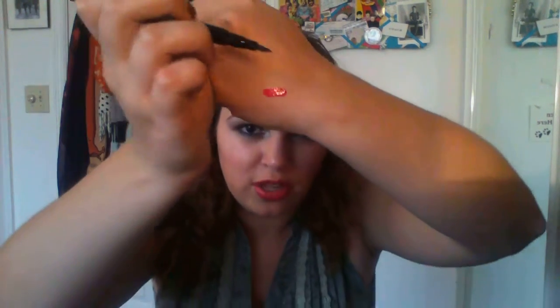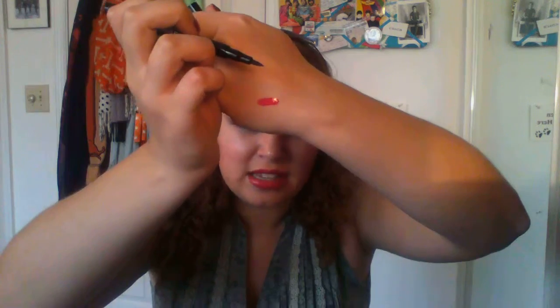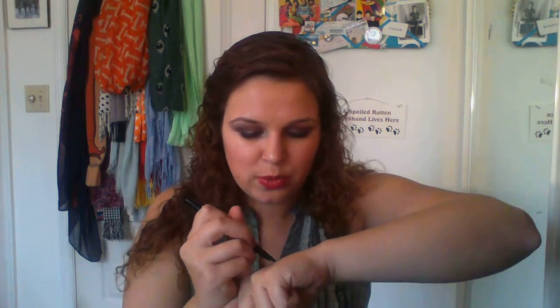Last but not least, we have the BH Liquid Eyeliner. This I didn't have high hopes for, to be totally honest. And we have this nice little felt tip, and then I swatched it. That's a pretty good swatch. Obviously, it's not 100%. I mean, you would have to go over it a couple of times. But I thought, hey, that's pretty good.